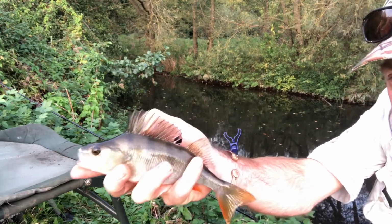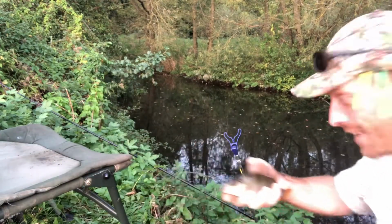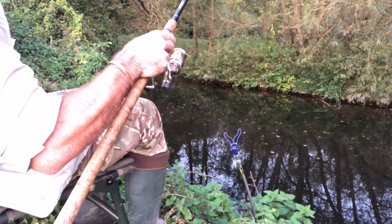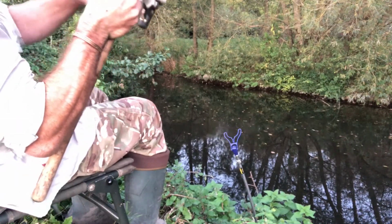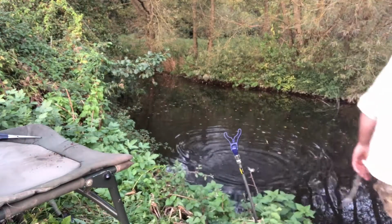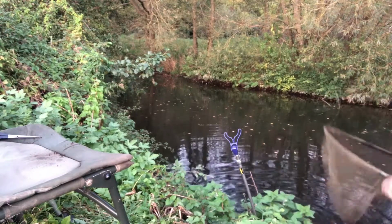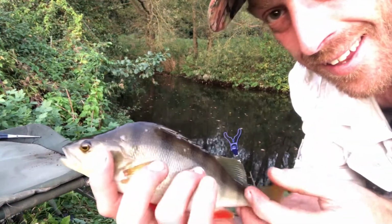First little perch. Little angry trap. I'll put him straight back in. Small perch.